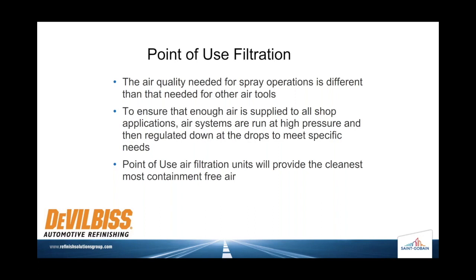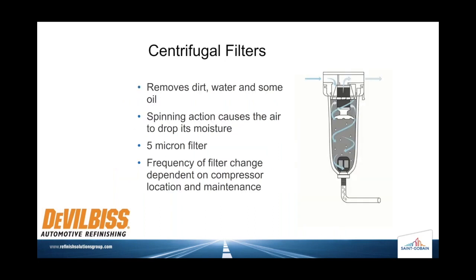So no matter how good the filtration is at the compressor and coming off, you still need point of use filtration. You don't know what's going to happen to those airlines in the future, what type of contamination gets into them. Most of these airlines are run up by the ceiling of the shop where they're hot. The heat always rises, and as air moves downstream, it cools off. As it cools off, it creates condensation, and that's the type of contamination we're looking at getting out of these filter units.